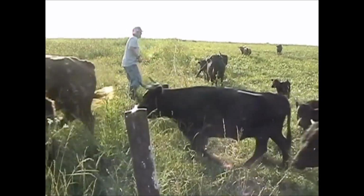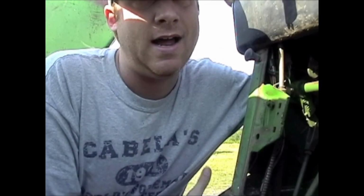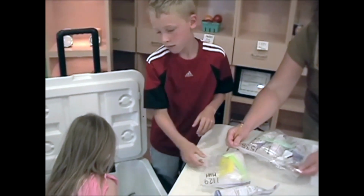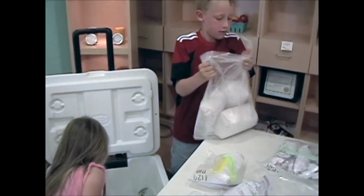Come on, cows! Turn the fencer back on. We want to have a connection with the people that we sell with. We try to let the kids help out and get involved as much as we can. We want them to feel like they're a part of the journey.